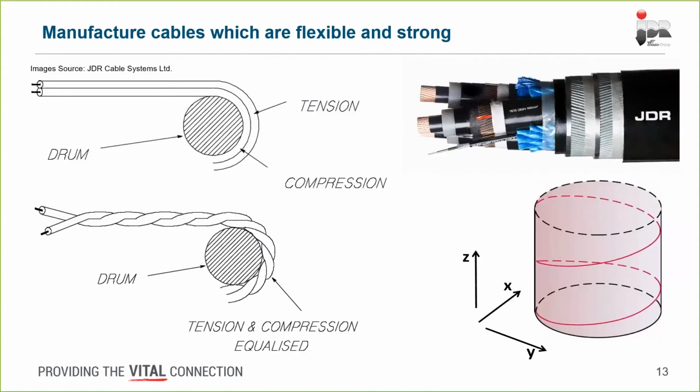So you can see here, if we bend it around quite a large OD, really, this section or this component would see a lot of compression, and this section would see a lot of tension. So we try and equalize that out so that the tension and compression is balanced out. And it means we can bend the cable to a much smaller diameter without having any issues with the components.